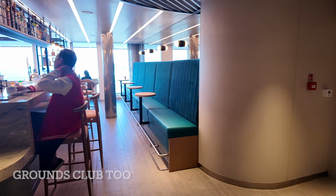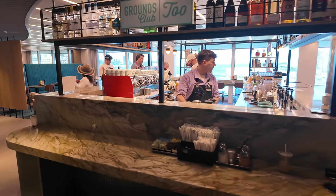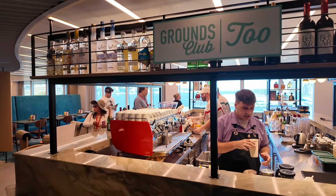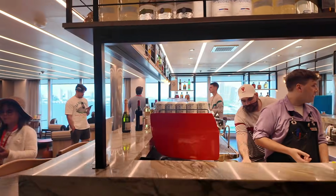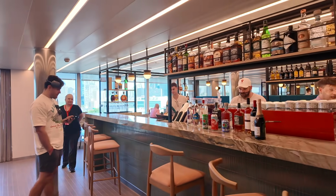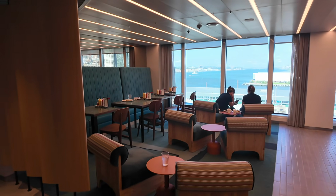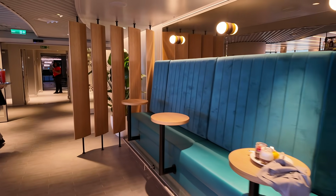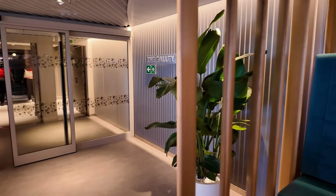Next up, we head to the galley for the Grounds 2 coffee bar. Traditionally this was just where you would get specialty coffee, but it's now been expanded to hold an entire bar and have different alcohols for you. This change has already been made to Scarlet Lady, so their Grounds 2 looks like this, but this was my first time seeing it in person. I love the additional seating that they've added around, and this will make for the perfect place to bring my laptop and edit and work in the morning.